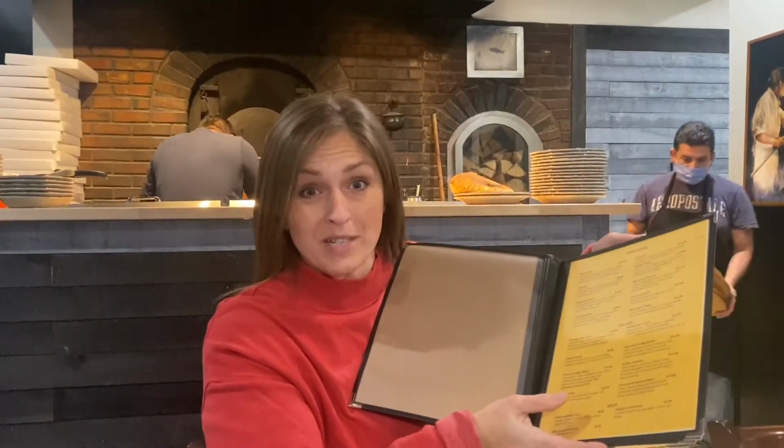You see that bread back there? Yes, I am at La Florentina. They are under new ownership. Maynor is the new owner. He's back there making pizza, I think. And they've kept the menu the same. So I was looking through and they have all of the La Florentina classics. And I'm really excited to show you everything tonight while we're here.